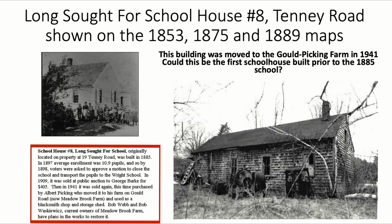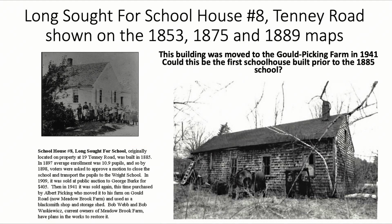Okay? It says in 1909 it was sold at public auction to George Burke for $405. And then it says how Albert Picking bought the property and moved it. We think this building was moved to the Gould-Picking farm in 1941. Could this be the first schoolhouse built prior to 1885? If you look at the architecture, the picture on the left-hand side and the one on the right-hand side that was moved, they're decidedly different, okay? So we believe this would have been another outbuilding probably by George Burke, maybe the original schoolhouse, number 8, but we don't believe it was the one on the left-hand side because it was torn down.